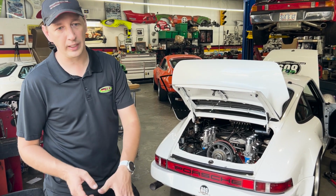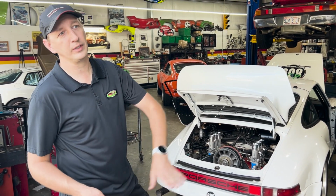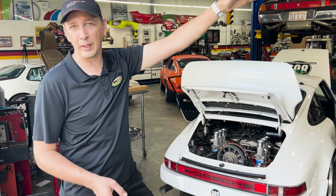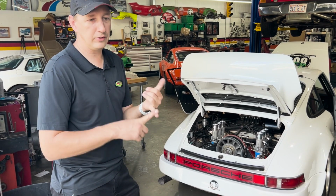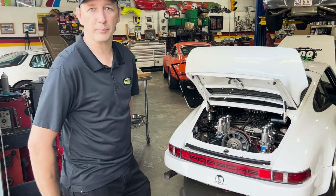Mountain drives where you start at a high barometric pressure, low altitude, and go up the hill: a carburetor will lean out. By the time you get to the top, this will adjust for that and fix everything. So overall, easier cold start and better drivability is the big thing with that.